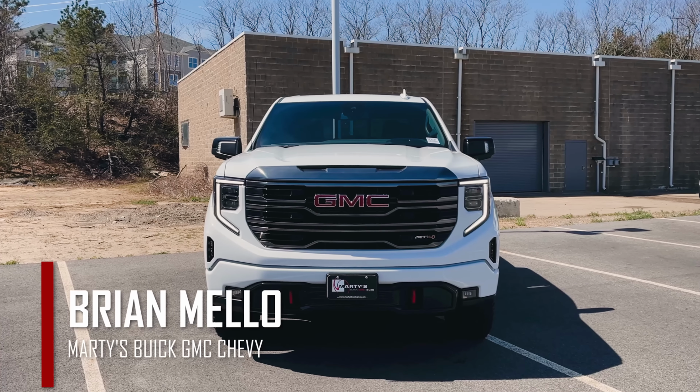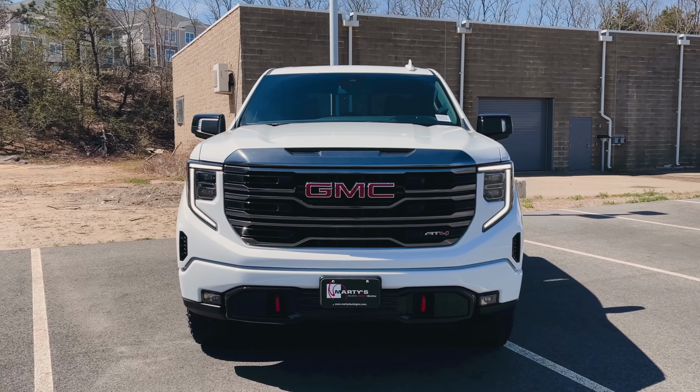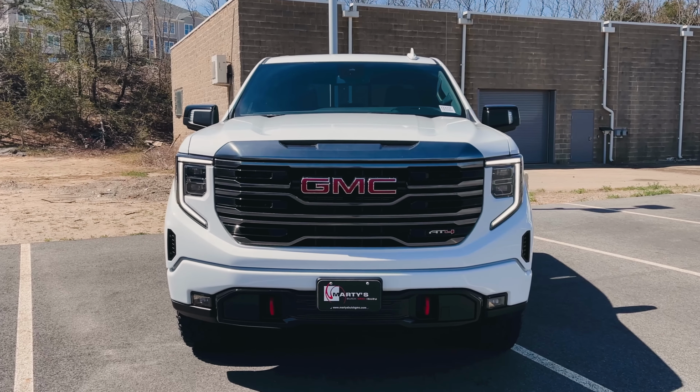My name's Brian Mello with Marty's Buick GMC and Chevrolet, and today we finally get a chance to look at this beautiful 2022 refreshed Sierra 1500 AT4.